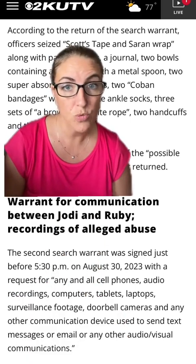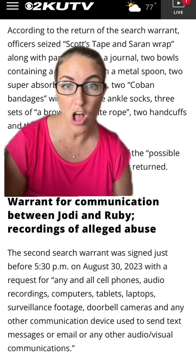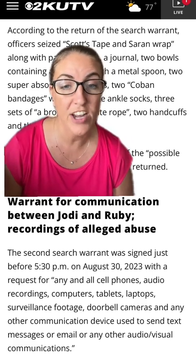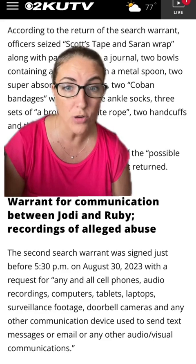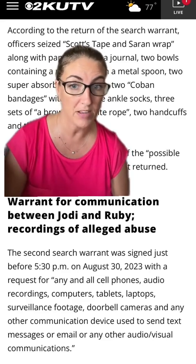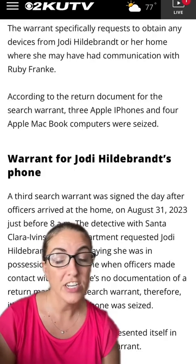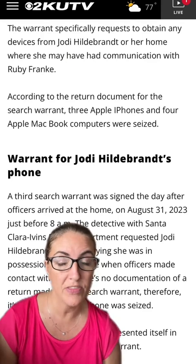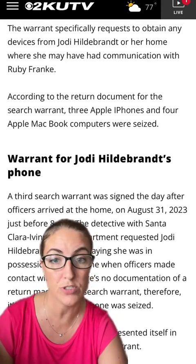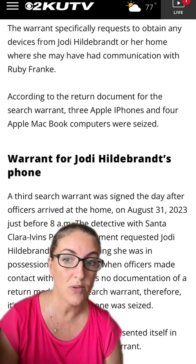The second search warrant was signed around 5:30 on August 30th, and this one was going after all items that could be used for text messaging or communicating. So in this one, they wanted any and all cell phones, audio recordings, computers, tablets, laptops, surveillance footage, doorbell cameras, and basically anything that had to deal with their communication. According to the documents for this second search warrant, they ended up taking 3 Apple iPhones and 4 Apple MacBook computers. The third search warrant was conducted the very next day, August 31st at around 8 a.m.